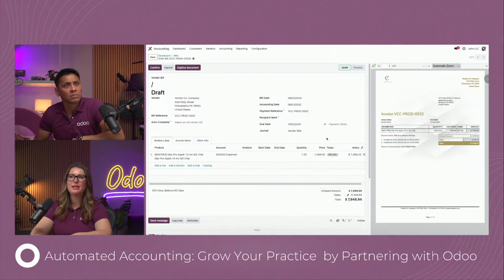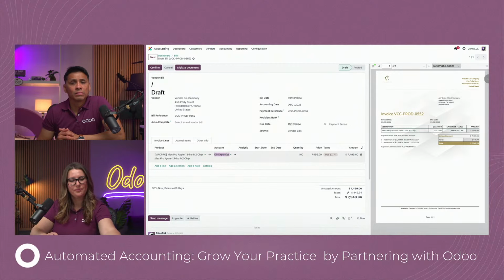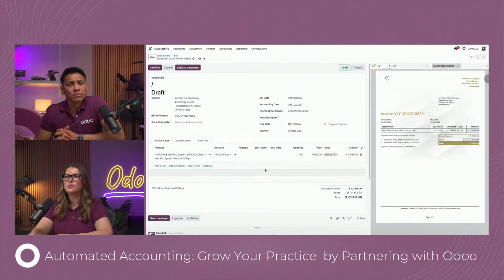So in this case, you mentioned that this is his laptop. And for the laptop, I have another model or a classification of a fixed asset. We call it model in Odoo. And I did some configuration beforehand, specifically for account. Let me change that account to fixed assets. And you see that Odoo is able to, again, pull all the details because we're using an OCR system. And also how Odoo would find the right account is because we're also using some AI features.